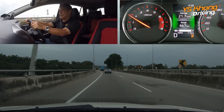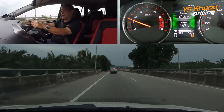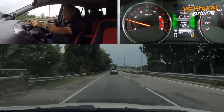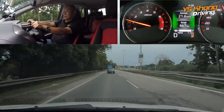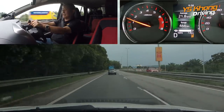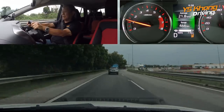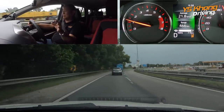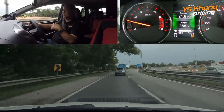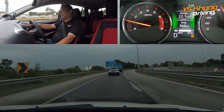And now we are near Dengkil, and what we are going to do is take the side road to Salak Tinggi and to Nilai. Yeah, we're going to take the side road to Salak Tinggi and Nilai, and we'll be able to check out the car on a mixture of roads. At the same time, do the fuel consumption.